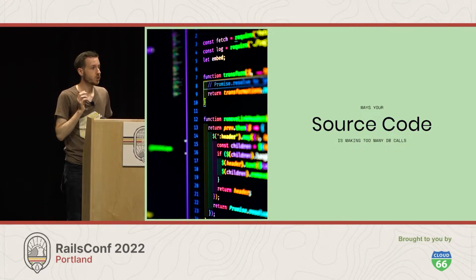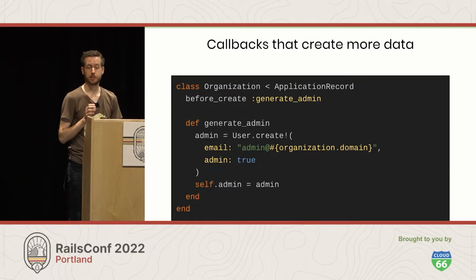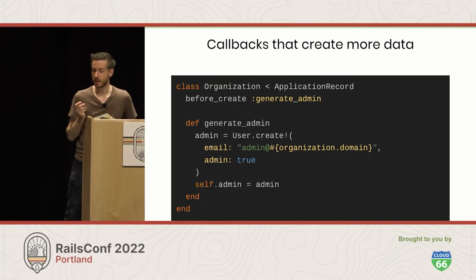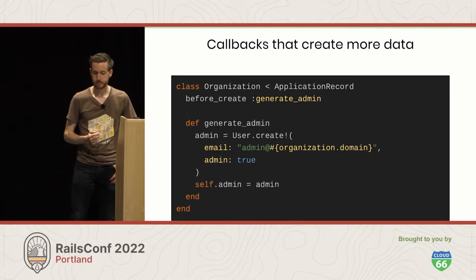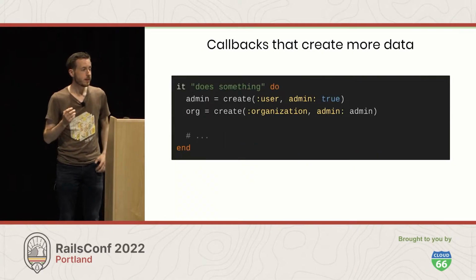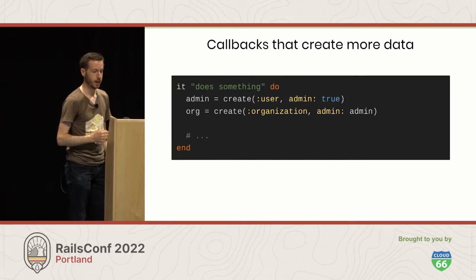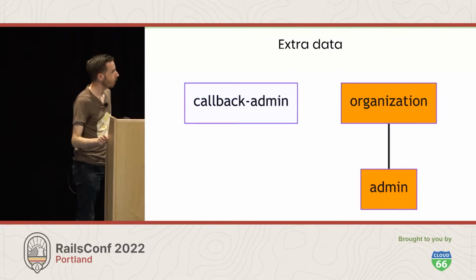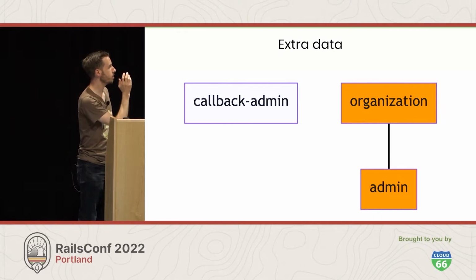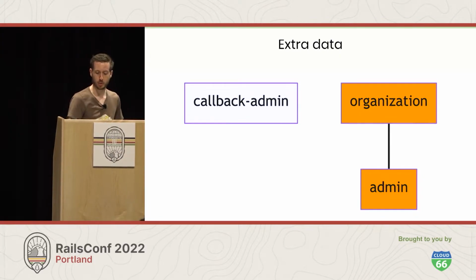Now let's talk about ways that your source code is making too many database calls. Active record callbacks can be really tricky, particularly when they create other records. So here we have an organization, and that organization before create will try to generate a new admin user. But then in our tests, we might want to do something like this, where we supply our own admin when creating the organization. And what's going to happen here? Because there's also a callback creating one. Well, most likely we'll end up with something like this, where we have our organization, we have the admin we created in test, and then we have the callback admin just kind of off on the side there. It's been orphaned.